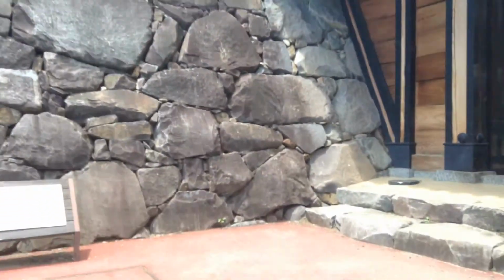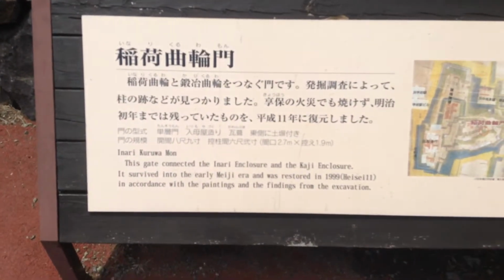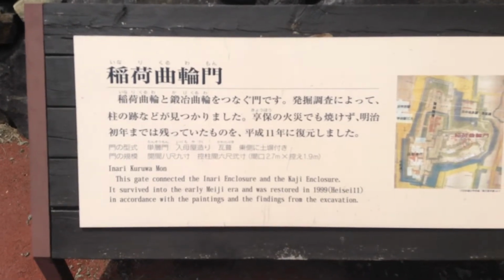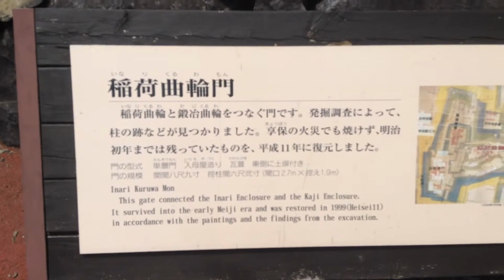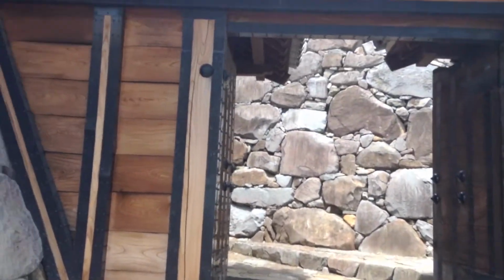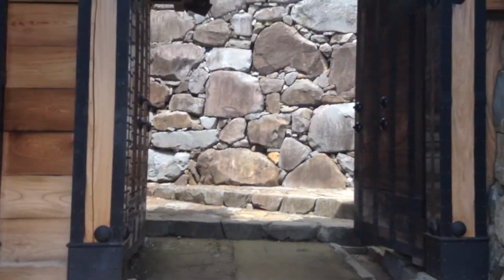We have an entrance. Inari Kuruamon. This gate connected the Inari enclosure and the Kaji enclosure. It survived into the early Meiji era and was restored in 1999 in accordance with the paintings and findings from the excavation. So yeah, they've restored this gateway to the castle. So let's check it out.